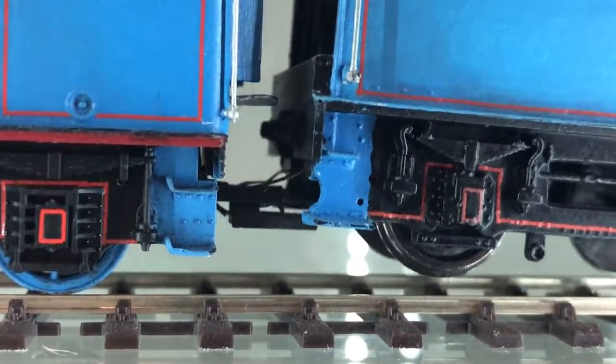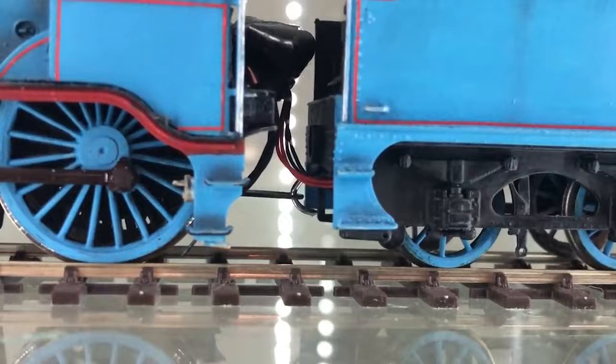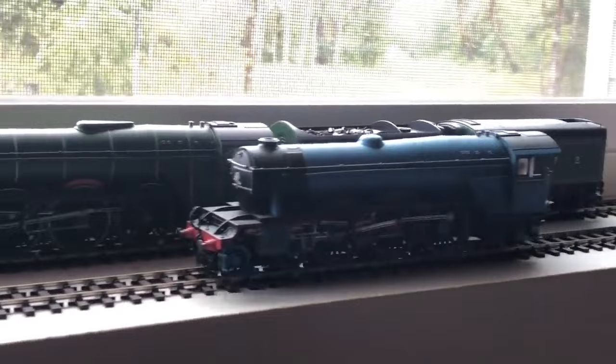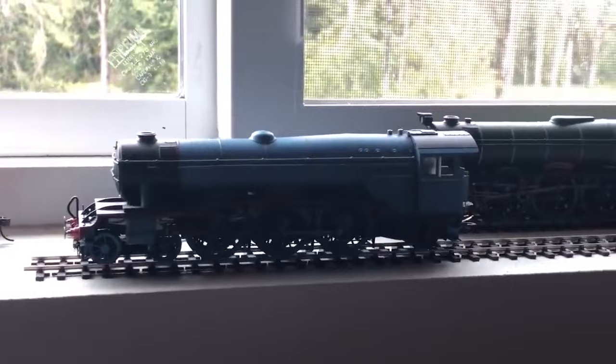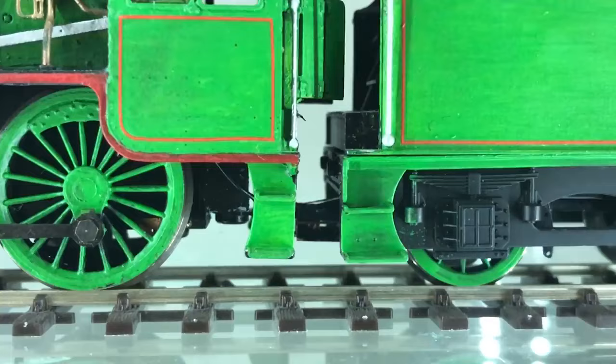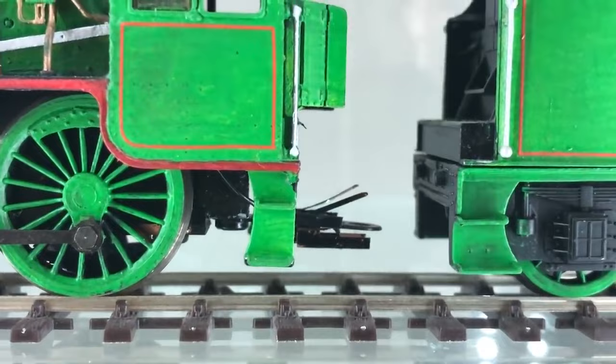Thankfully, there were no crappy wires to be dealt with here like with Edward. Gordon can happily run with his body separate from the tender. I really wish Hornby would go back to making their tenders uncouplable like this. I really hate those stupid wires.